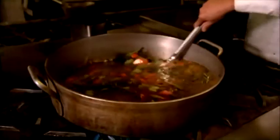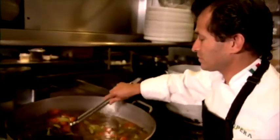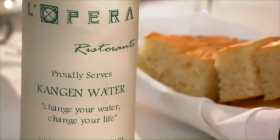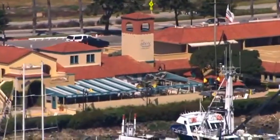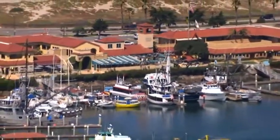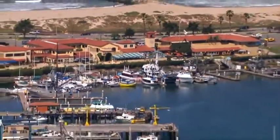And little by little, I replaced the brand of natural water that we used to use, and now it's only the Kangen water. What I use here at L'Opera is just quality ingredients, and of course, Kangen fits perfectly. Being located right here on the ocean, it makes us more aware of all the debris and trash that goes into the ocean. So we're very pleased that we're not contributing to that.